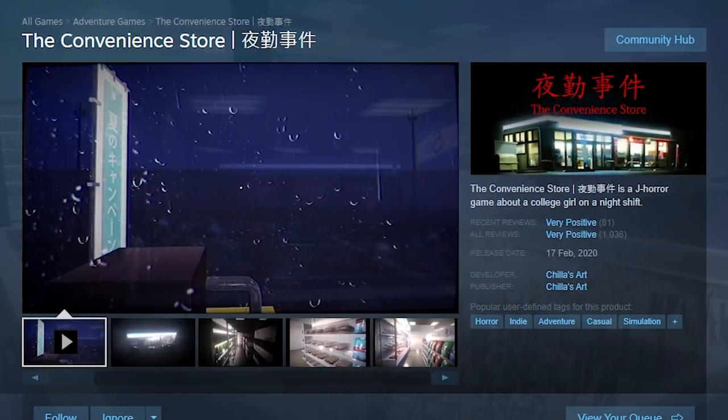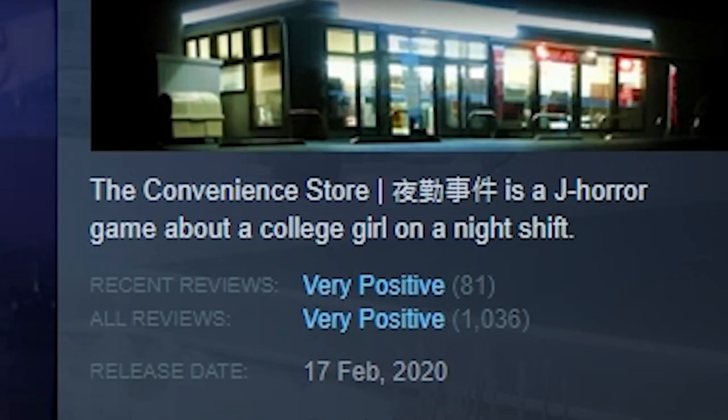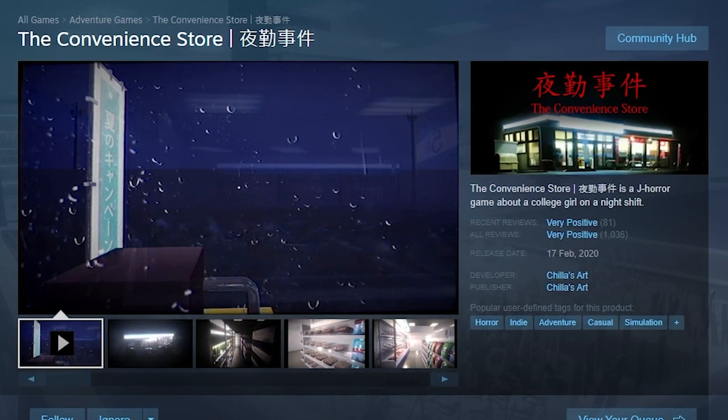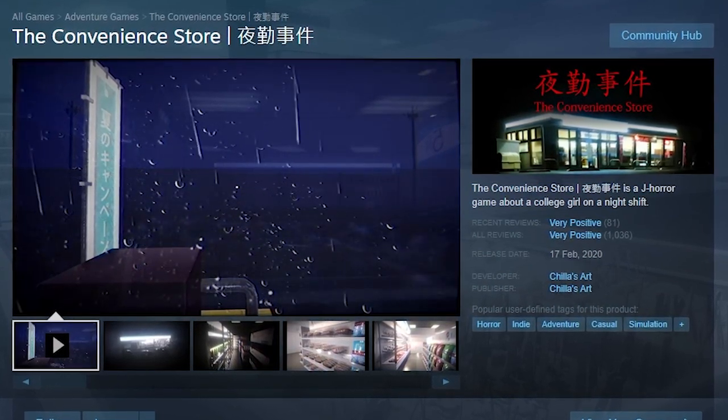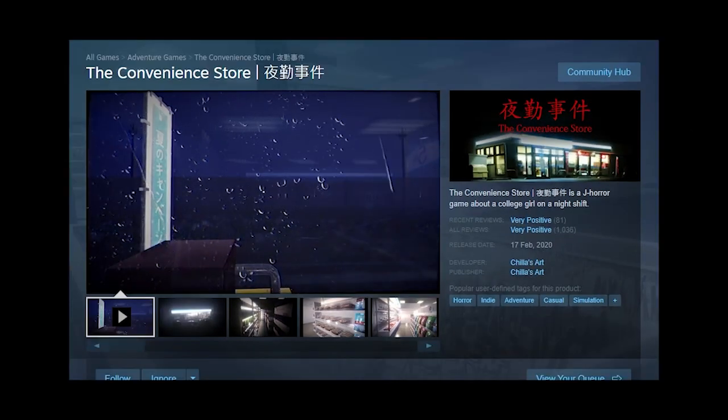So here we are with the first game on our list, The Convenience Store, a game about a college girl on a night shift. I'll tell you what though, the scariest part is not actually working at the convenience store itself, oh no, it's actually looking at how much college debt you have to pay back with this job.